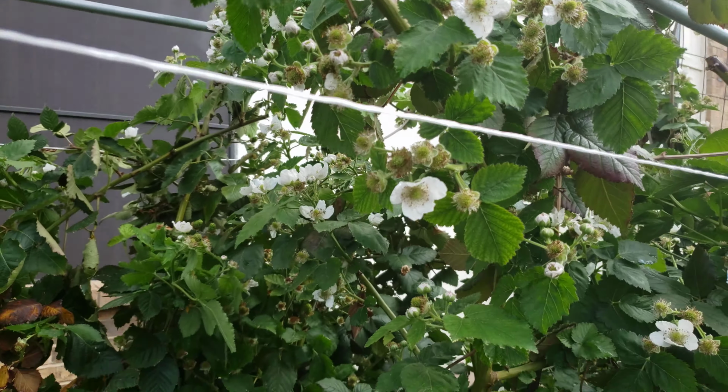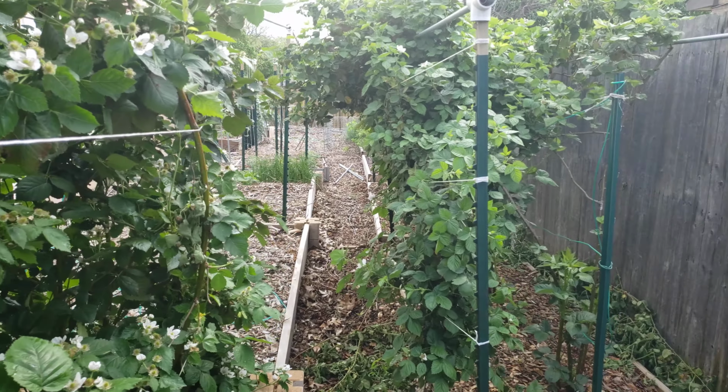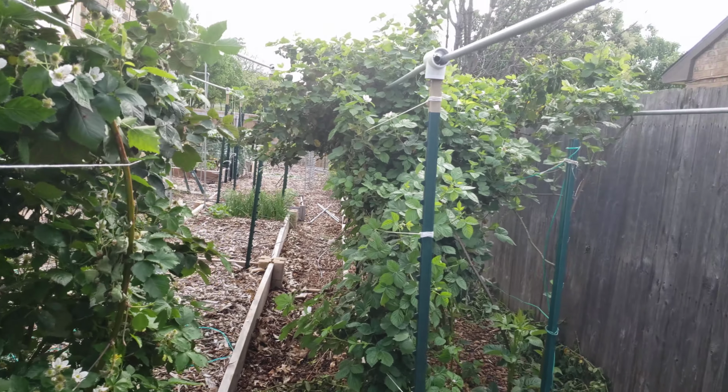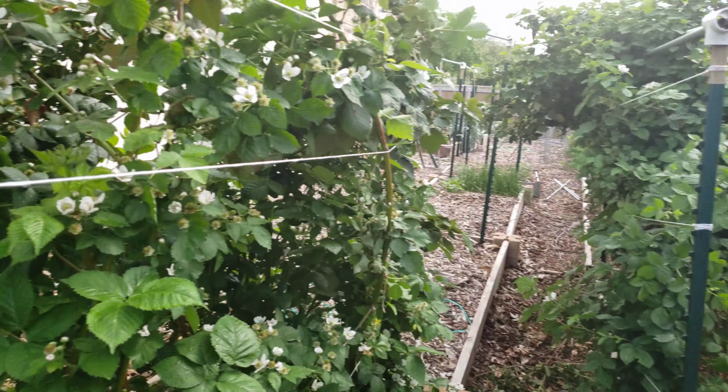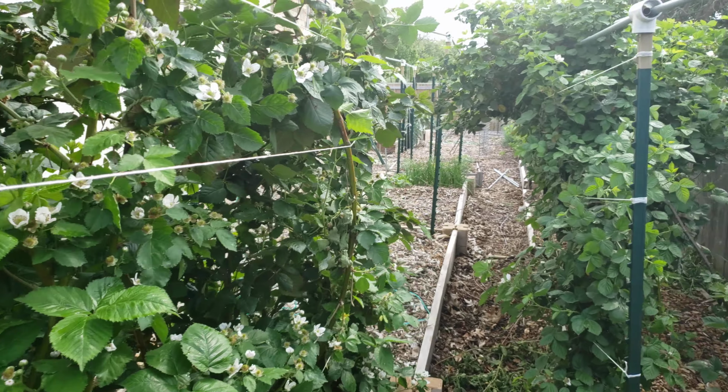So you can see how we had a great harvest last year. Really lots and lots of berries. So I'm hoping that this year we have a good harvest too. And it looks like we'll have some. But I wonder if every year you have a good year and a bad year.